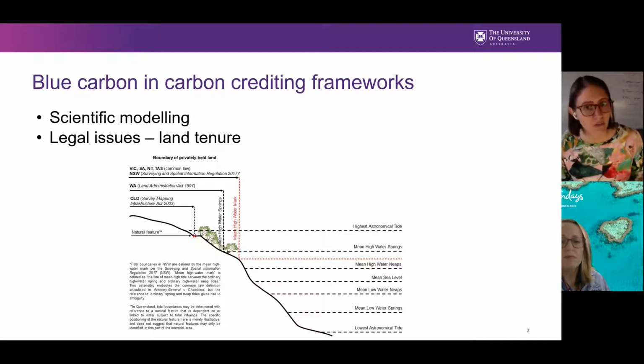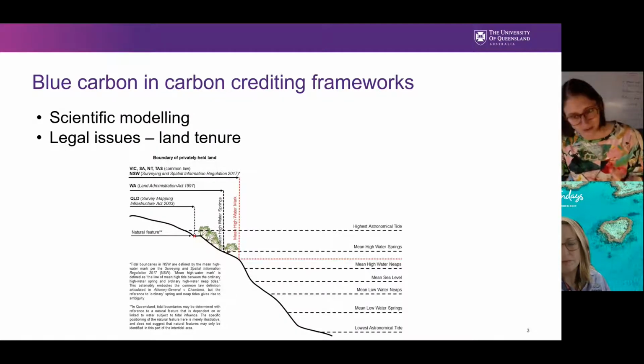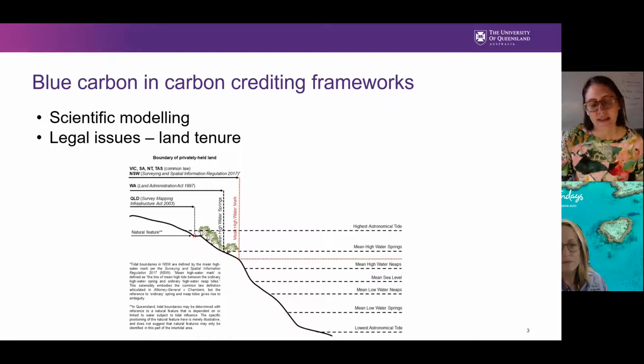So if somebody wants to go ahead with a restoration project to get carbon credits, who would actually have the entitlement to do it? And then there's all sorts of flow-on issues as well, such as what permits would be required. Are you looking for public land permits, private land permits, both, for example? So a lot of my work has been looking at how to resolve these issues.